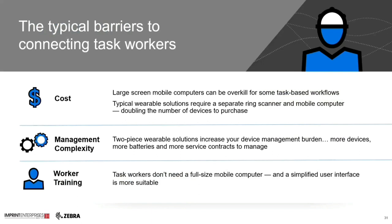Why did we look at creating an all-in-one wearable mobile computer? The main reason is because there are task workers who maybe aren't enabled with a device today, or if they are going to be enabled with a device, the only option is a full large screen mobile computer plus a ring scanner. And that could really be overkill for some of these task-based workflows. So we saw a gap in the wearable offering.